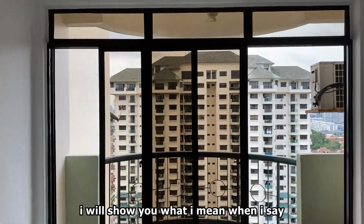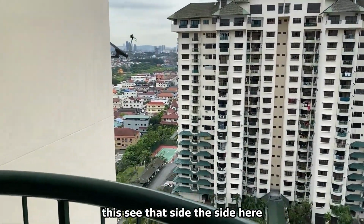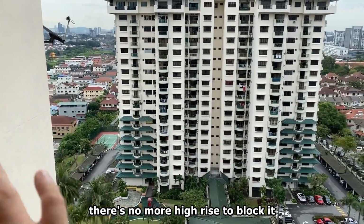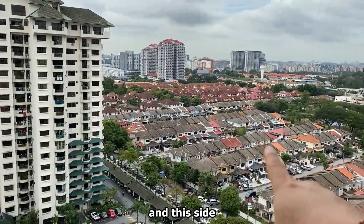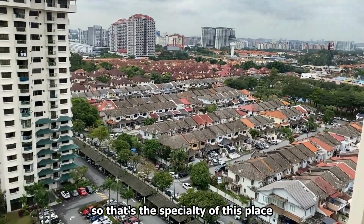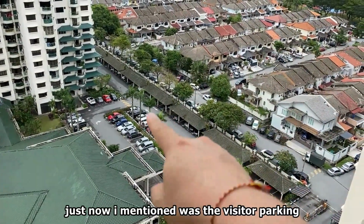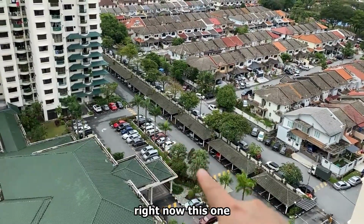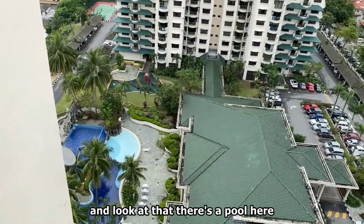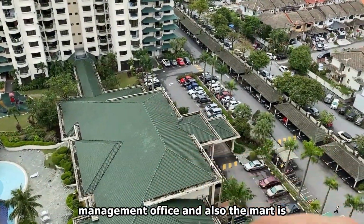I will show you what I mean when I say this place has an unblocked view. See that side? There's no more high-rise to block it. And this side, there's no more high-rise. It's all landed, there's no more space. So that's the specialty of this place. And from here, you get to see this side, which I mentioned was the visitor parking. This is the one. And look at that. There's a pool here, and also this is where the management office is.